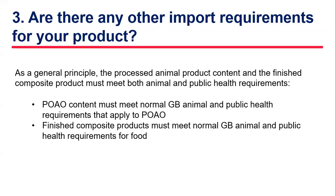Once you have gone through the step of establishing if your product is exempt from SPS controls, you must then check if there are other import requirements for your product. As a general principle, the processed animal product content and the finished composite product must meet both animal and public health requirements. So any POAO content, such as the dairy content, must meet normal GB animal and public health requirements that would apply to POAO. And the finished composite product must meet normal GB animal and public health requirements for food.